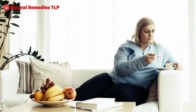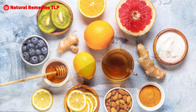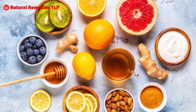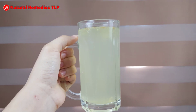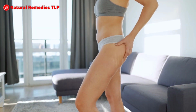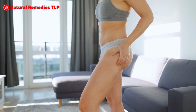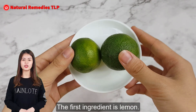You need to understand that eating habits have a great influence on your body shape. There are certain foods that are found to be effective in combating fat accumulation. In this sense, this is a drink that helps lose belly fat in 5 days, as it is made from foods with powerful fat-burning properties. The first ingredient is lemon.